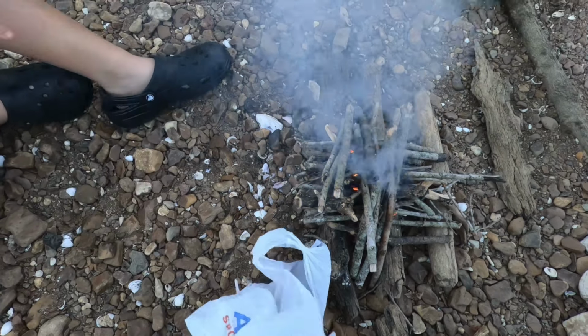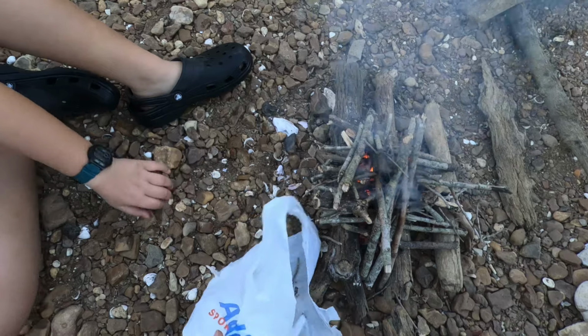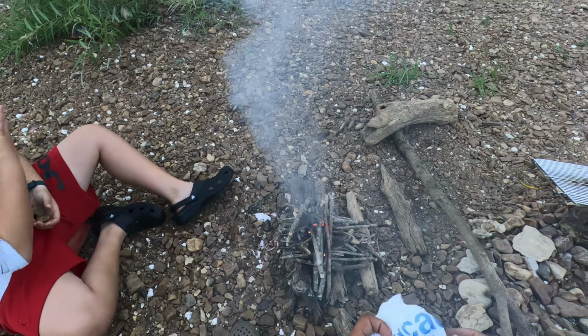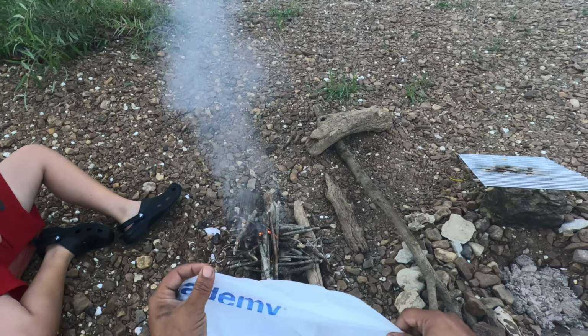Oh, look, Dad. This looks like it'll catch on fire. Everything that's not put in there, baby, is gonna light them up. Everything is gonna be the reason for the season.